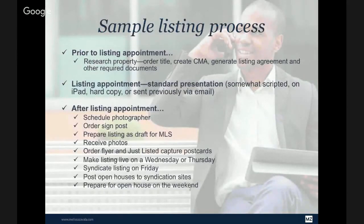So sample listing process. To me, this is a fairly good sample process. If you get a call to list a property, or you're going to a listing appointment, and it's a condo a few miles from your office, you're going to research the property. For us in California, I recommend that you order a preliminary title report and property profile first so you know what you're dealing with. If you see a lot of liens on the title, you need to know if it's going to be a short sale or a regular sale.